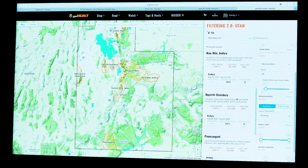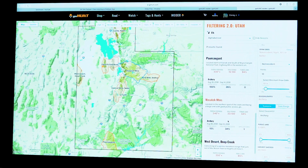So based on that, a real quick overview: the Ochre Stansberry has 35 to 100 bull to cow ratio, about half of the unit is public land, and they've got a harvest success rate of about 50%. So that might be one that I flag and look into. Wasatch Mountain has similar bull to cow ratio. Harvest success is a little lower, a little more public land, and again with 10 points, I'm only at 15% draw odds for that tag. So anyway, Filtering 2.0, as I look at this right now, there are no units in Utah that really excite me with 10 points.